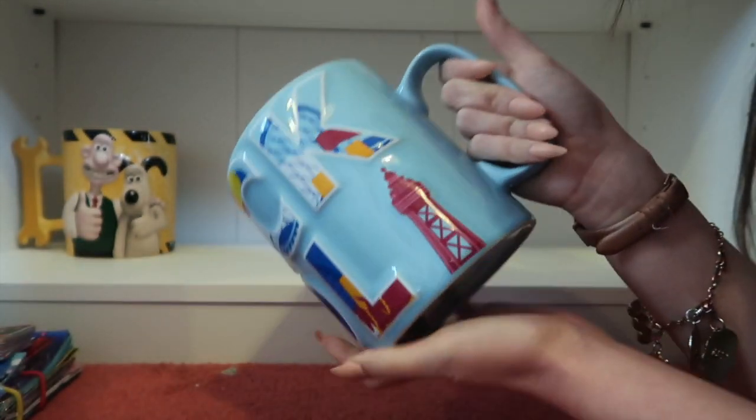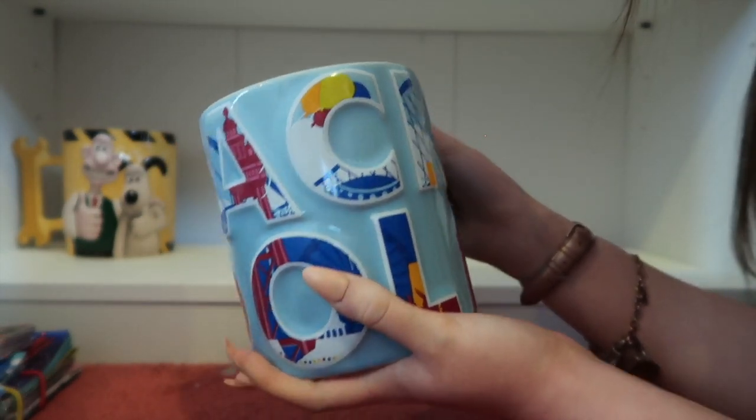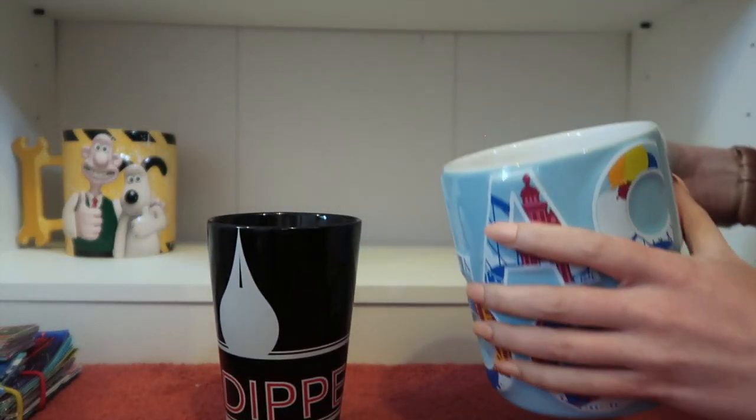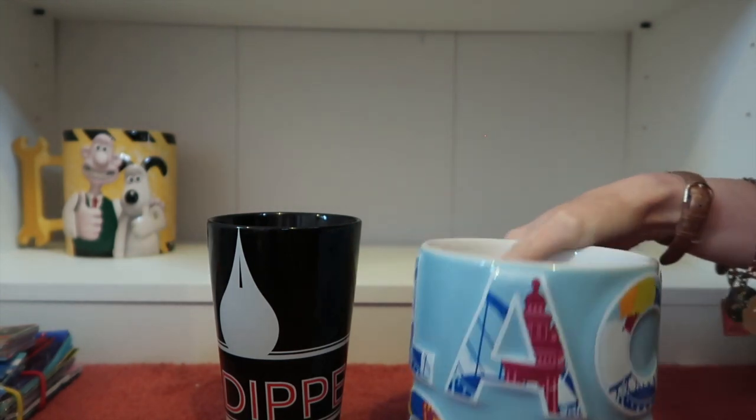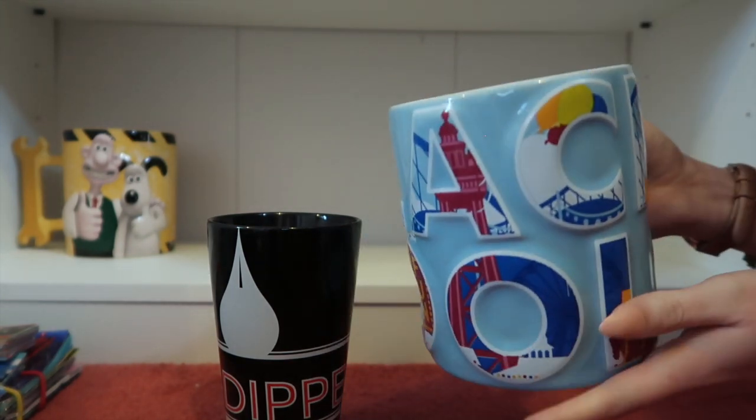This was £10. Actually, I thought it was more than that, I'm not gonna lie. This was £10 and then this was also £10. Obviously they are completely different mugs, but I just feel like you're getting more with this one because it is so big.